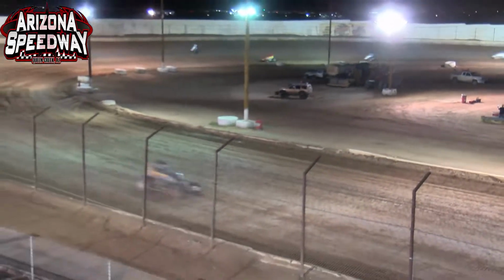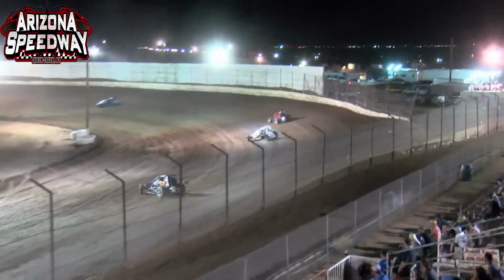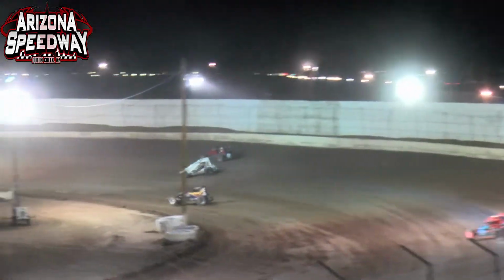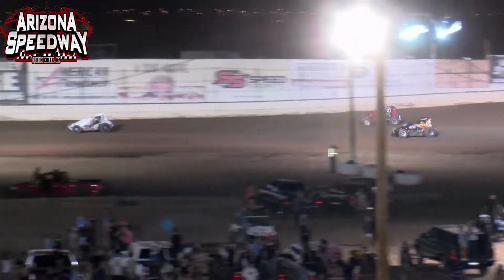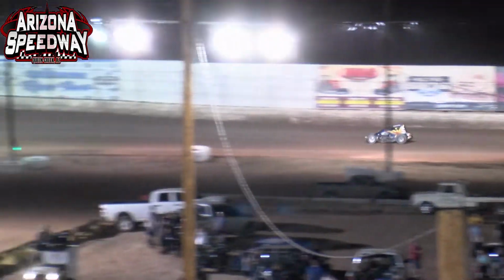Hopefully he can hold his line. Should drop to the bottom of the racetrack. He does not. Lap traffic may play a factor here in the St. James to DeGatton battle. Webster starting to fall back just a little bit.